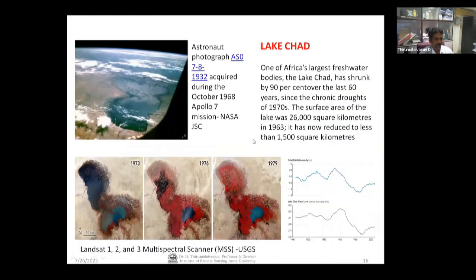And for example, there were some critical studies that were conducted by NASA. Most of us know Lake Chad, which borders, I think, 3 countries in Africa. And this was one of the largest freshwater lakes in Africa. And you can see the water spread it had in 1973 and how much it has reduced in 76 and in 79. And today it is in a much more pathetic situation.